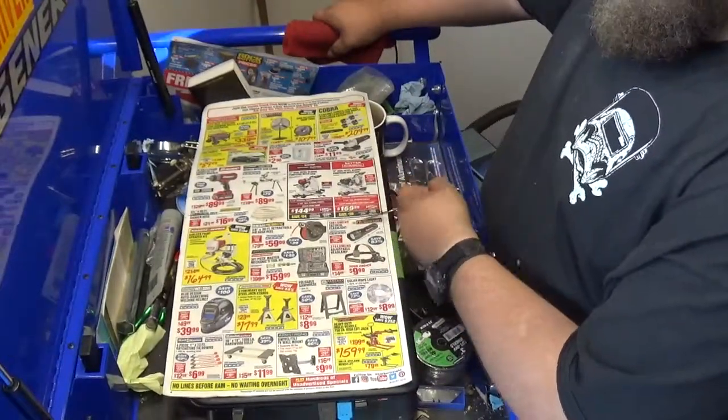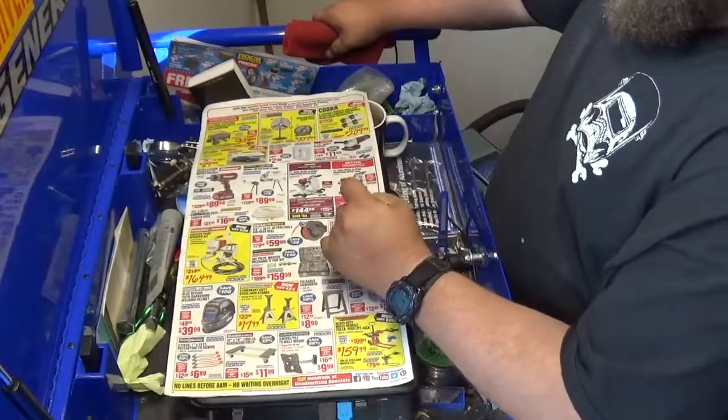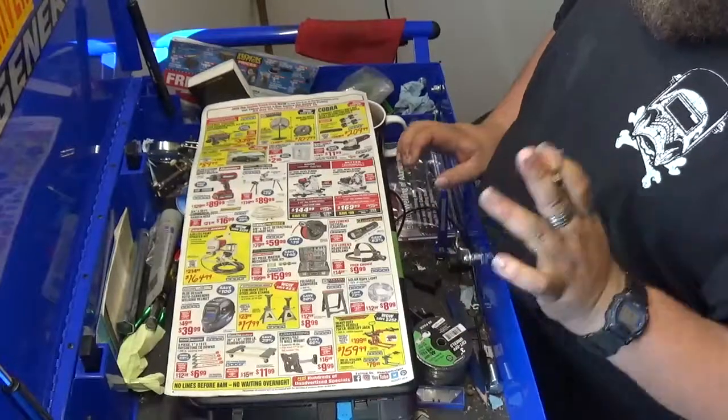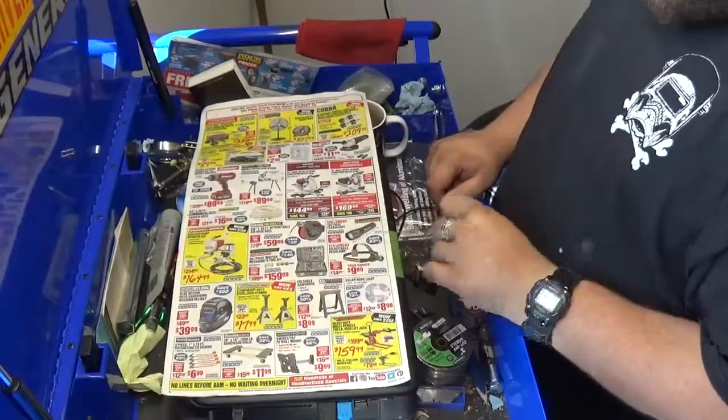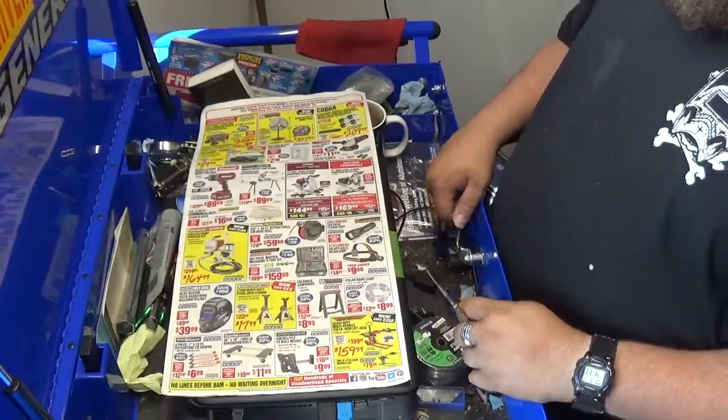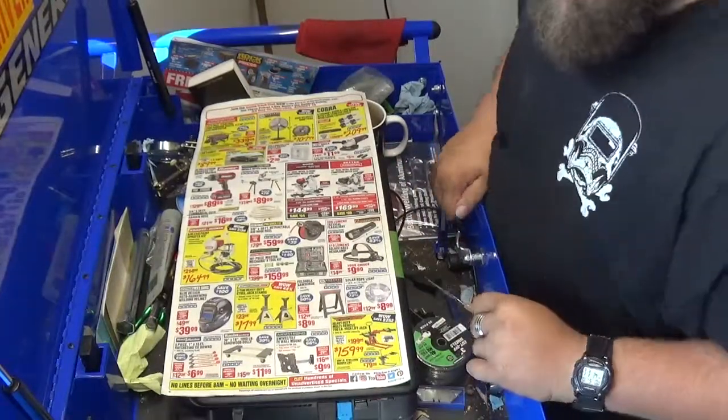588 lumen tactical flashlight. These are nice, and the zoom function does work very well. So, they are nice. Headlamps. They got headlamps. Your choice for $10.